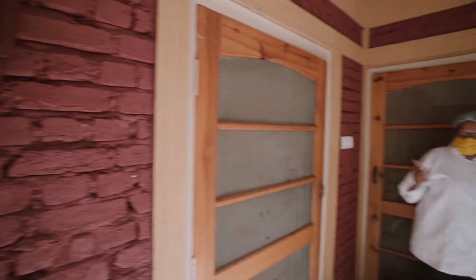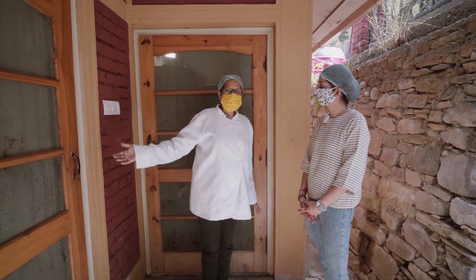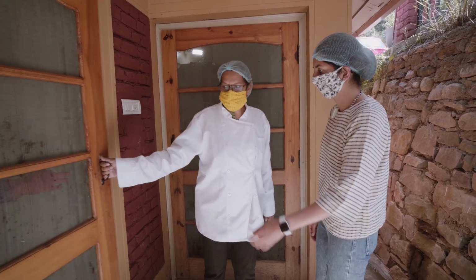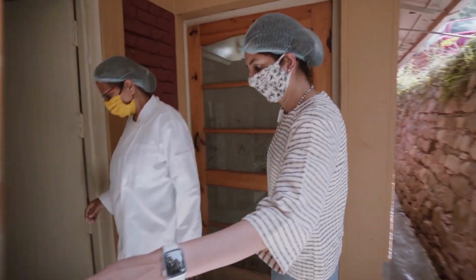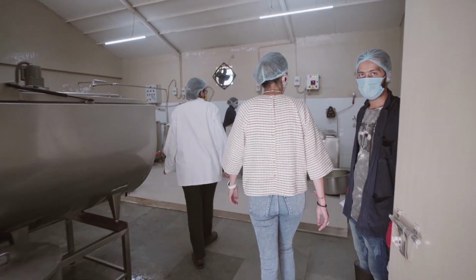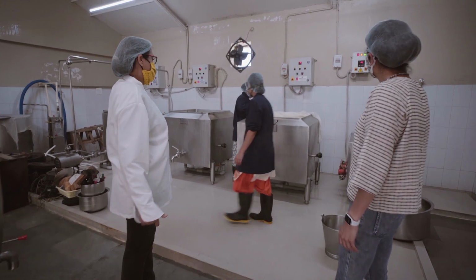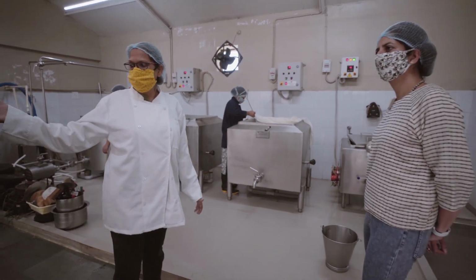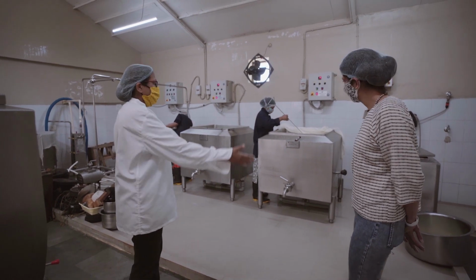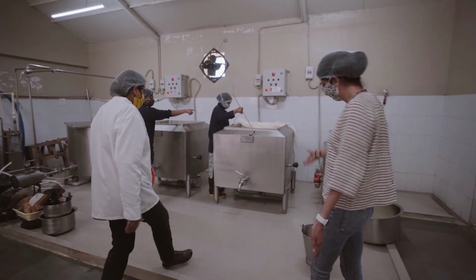So we're standing at the entrance to Dharma Farms factory, and this is where it all happens. Come, let me show you. Come. Inside. These are cheese making vats. Here we have the chiller. So our milk comes in the morning, and it's pasteurized in the vats.